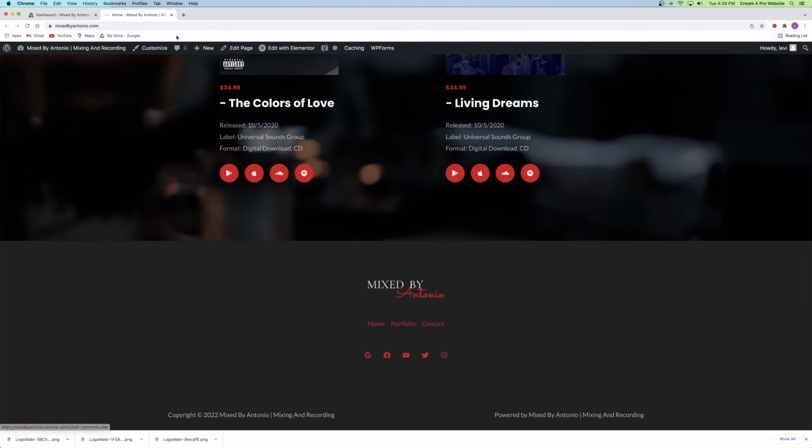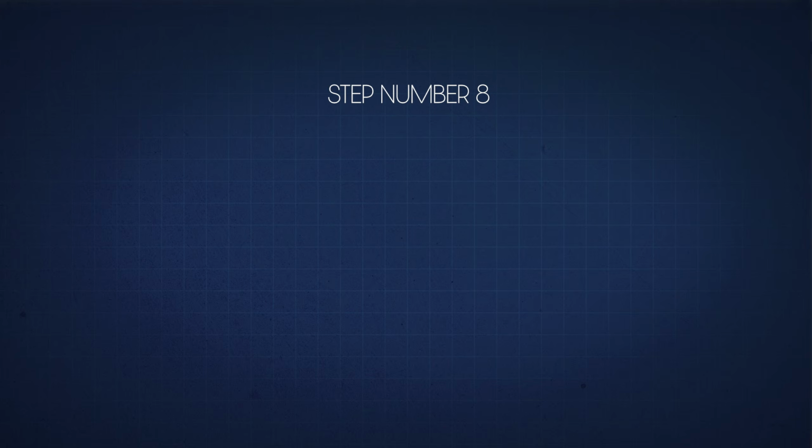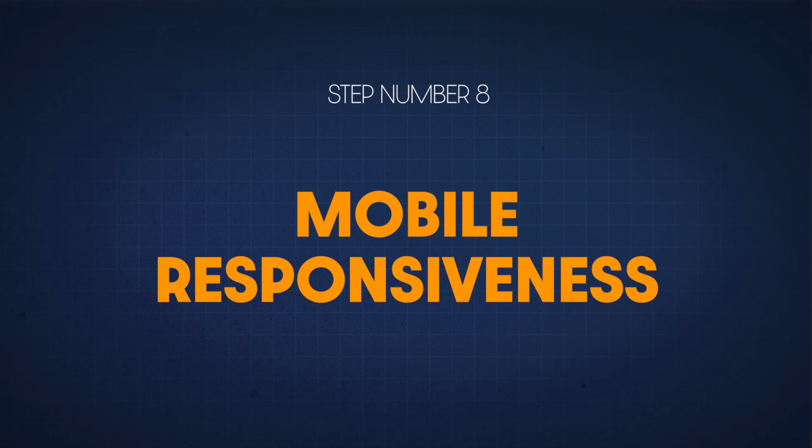I like it. So I'm gonna close out of this tab and go back to the dashboard. Now that we've finished editing our header and footer, we can move on to step number 8, which is mobile responsiveness. So what does mobile responsive mean, and why is it important for your website?